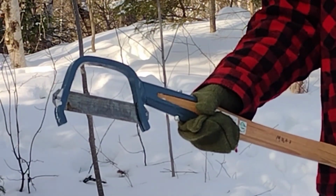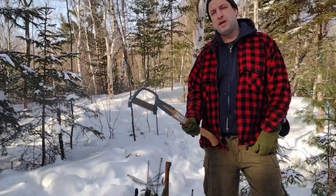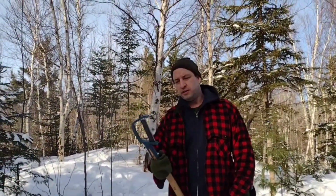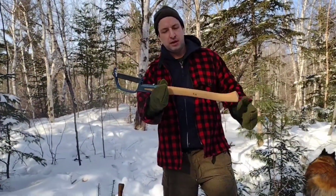This is our new tool that my dad got for Christmas. Yeah, we're going to do a review for you today of this here. It's called a brush axe, I believe, by Baco. And I got this as a Christmas gift from my nephews, Maddie and Ben. Thank you very much, lads, for giving me this.